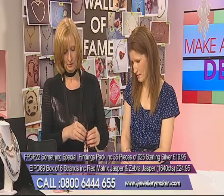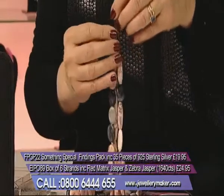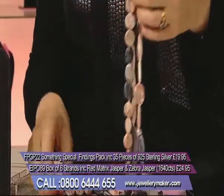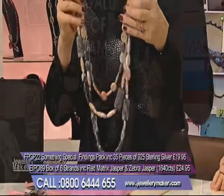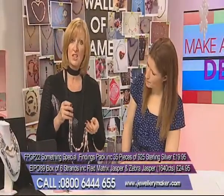Let them fall until all 3 strands are sorted. Check that you like the design at this point and make sure that it hangs as you want it to hang before you start putting the other side on. Right. And then just repeat exactly the same as I've just done through the toggle.